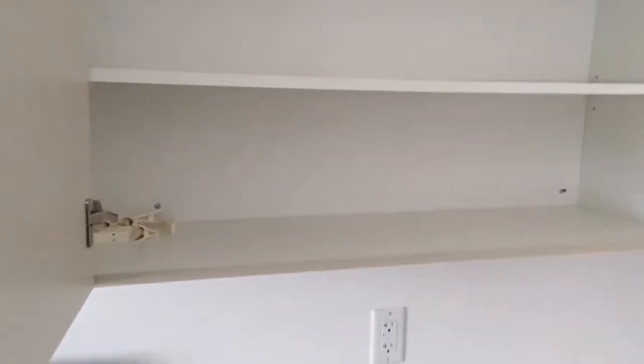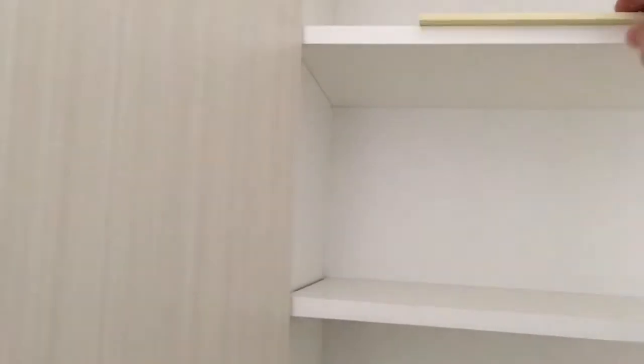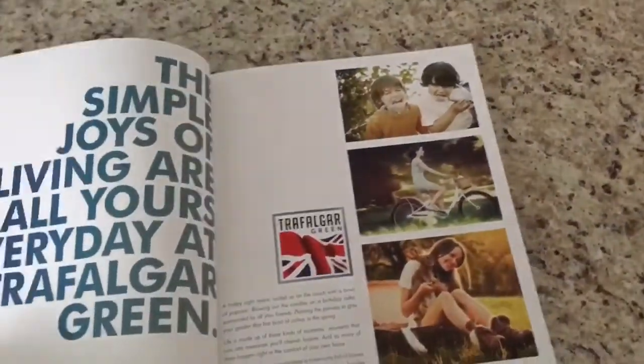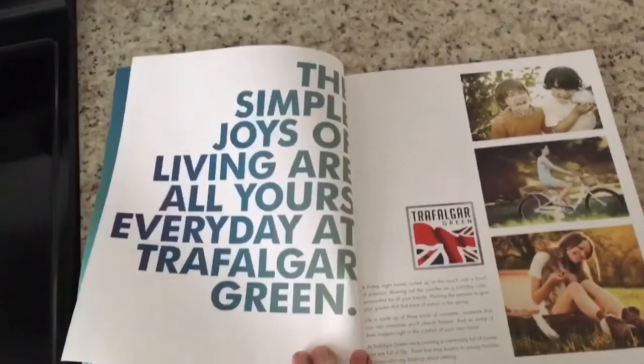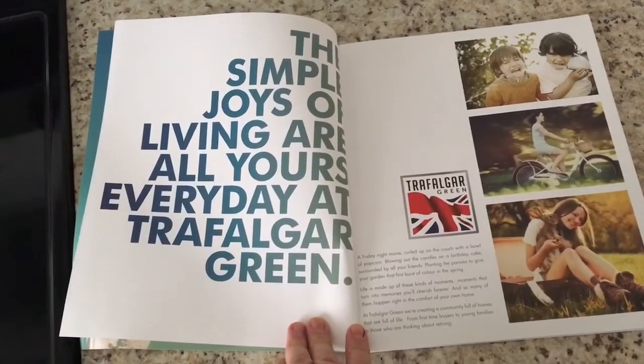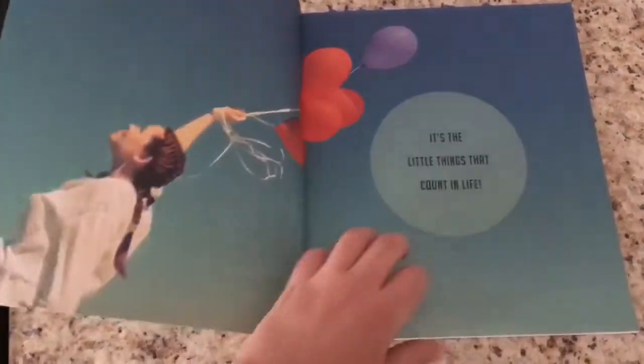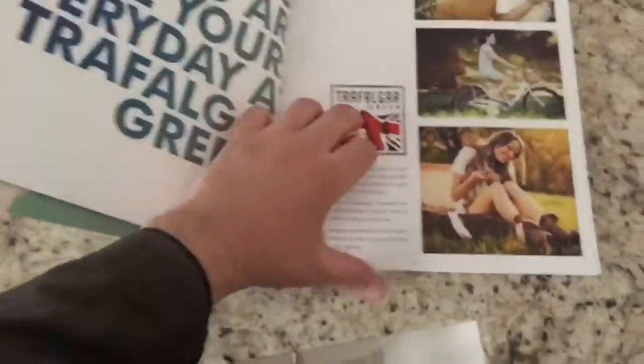Alright, so here's a corner. Now looking up here, there's more kitchen cabinets. Here's a big cabinet. What I have here is the actual brochure of the place. It was called Trafalgar Green, Garden Village Townhomes. The simple joys of living are all yours every day at Trafalgar Green. Yeah, lovely. It's the little things that count in life. I agree, man, I agree. Let's put that back now for the new homeowners to see. All right, close it.